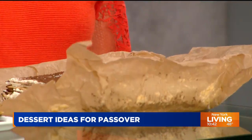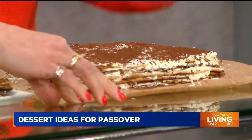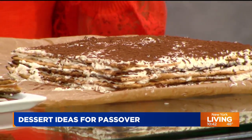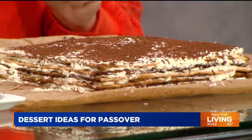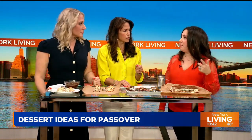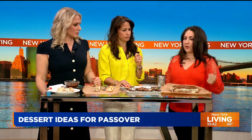So you just finished this one off with a little cocoa powder on top, right? It looks like layers of matzah. What else is going on in there? So what did you do to make this? You brew some coffee. You can spike it if you want, which I did, obviously. Then you dip the sheets of matzah in that coffee mixture, and then you layer it with a mixture of whipped cream and mascarpone cheese, which is an Italian cream cheese. You just keep layering. You let it sit, and then we dusted it with that cocoa powder.